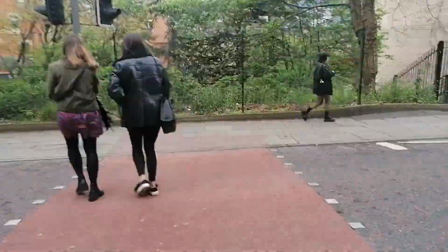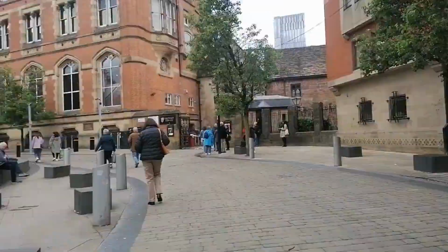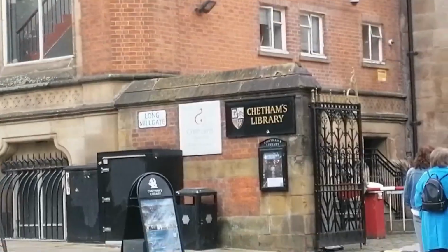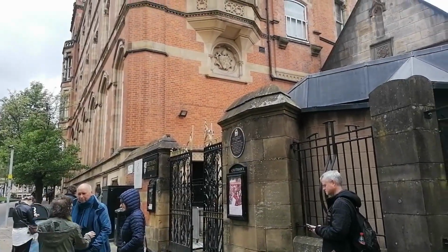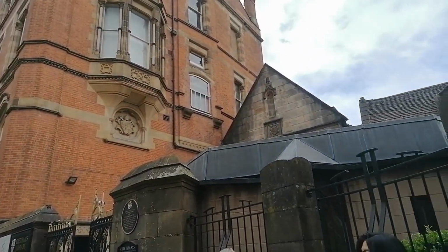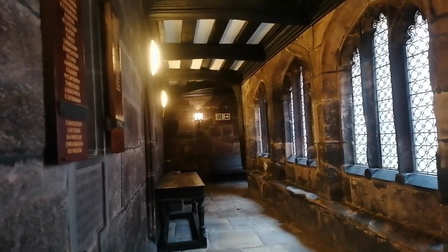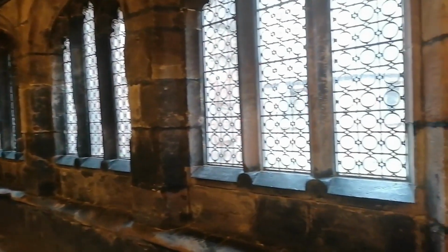Chetham's Library is right outside Victoria Station and opposite the Football Museum, if that's something that floats your boat, and I've been past it countless times without realising that I can visit it. The only way to tour it is with a group tour that costs £12 since it's attached to a music school, but the library itself is open to the public free of charge if there is a book in its collection that you wish to read.